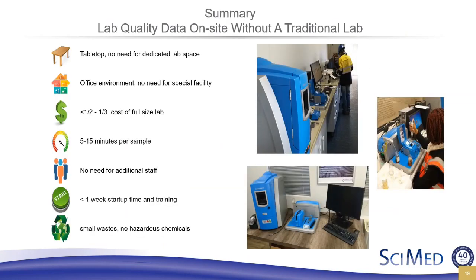So in summary, we have lab quality data on site without a traditional lab. There's some images here of where these have been installed, and as you can see, these are not laboratory situations, these are workshops. These are workshop personnel using them, and they require no special installation requirements. You could run one in your house if you wanted to. So it's benchtop, all benchtop, just an office or a workshop environment. Nothing's cheap in science, but about half the cost of a full-size lab.